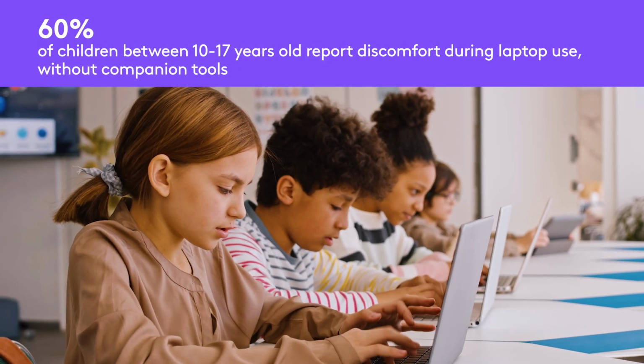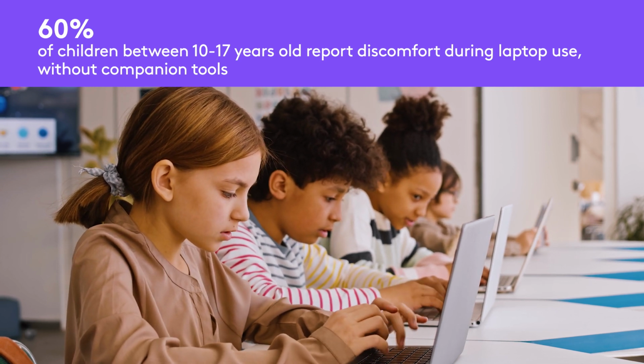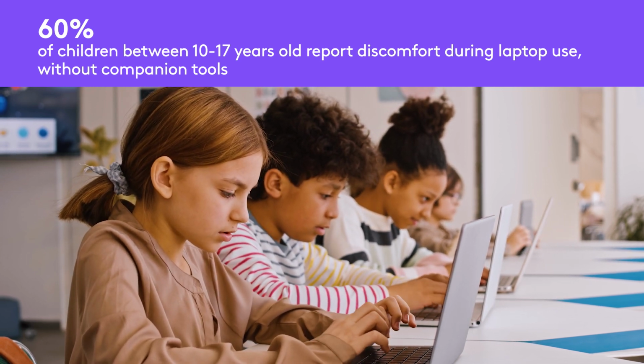60% of children between 10 and 17 years old report feeling discomfort during laptop use without companion tools. Companion tools meaning peripherals such as mice and headsets. Without the correct posture and equipment, symptoms of ICT-related back pain and headaches that occur between ages 8 to 14 can persist into late 20s.